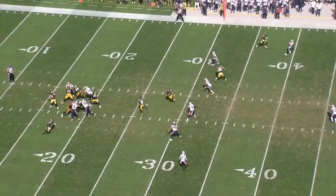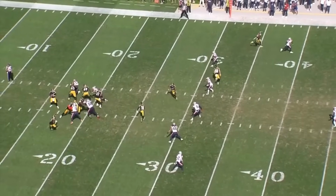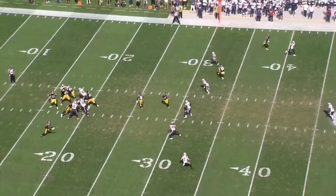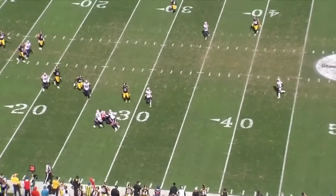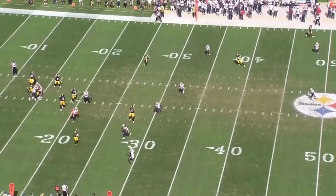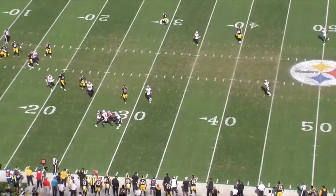They get mesh right here, and you see Trubisky quickly checks this thing down because there's not really anything that's going to be open up against this look based on what they have called. Checks it down to Harris. Harris does a good job just trying to get what he can, but once you got 3-4 Patriots to the ball, there's not really a ton that they're going to be able to do.